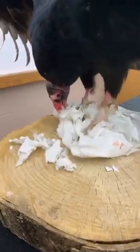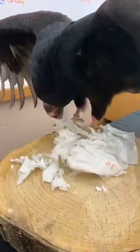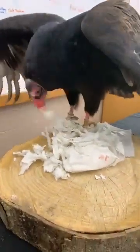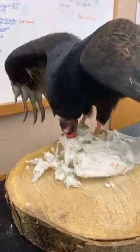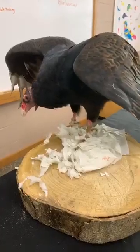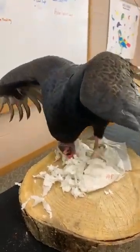And vultures, because they are social, it allows them to get into carcasses that are very large. So for example, a deer carcass, that is a lot of work for a single vulture. But if you have a whole group of vultures working on it, then they are able to get to the actual meat that they're going to eat much sooner.